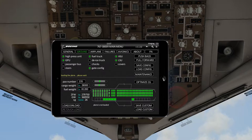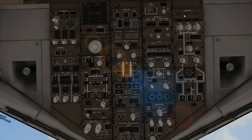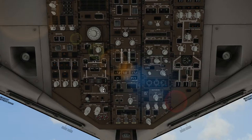So everything else I think is pretty much set. I'm going to start my APU. I have a dickens of a job doing this. 1, 2, 3, 4, 5. Okay, I'll turn it back to on. Fault. It's not a fault. Grr. Well, let's just see if it starts up in a little bit. Fingers crossed. Okay. Then we can take away all our ground equipment. We can close the doors. We can call the tug to push us out. And we can get the engine started. And we can get off up into the air. Easy, huh?